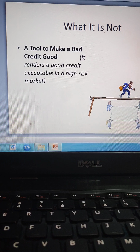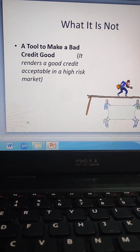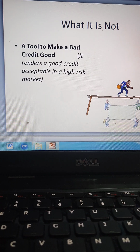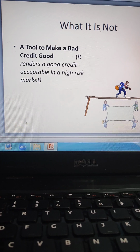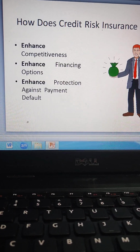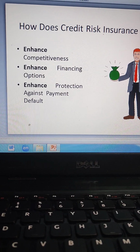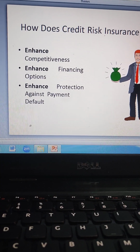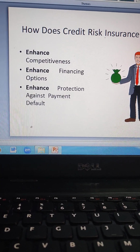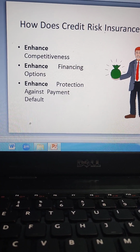What it is not: it's not a tool to make a bad credit good. It renders a good credit acceptable in a high risk market. How does credit insurance help? In fact, credit risk insurance will enhance competitiveness, it will enhance financing options, and it will also enhance protection against payment defaults.